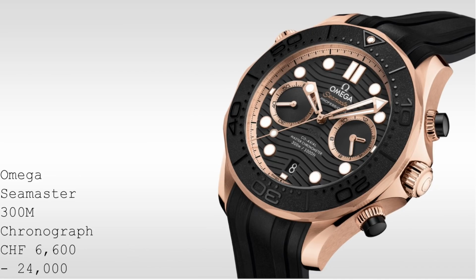Of course, there are some differences between the steel version and the two-tone version and the fully Sedna Gold model, because the fully gold model comes with a different bezel design, where the bezel is raised and textured in ceramic as well, but without the same style of markings, and the dial has an inverted pattern.